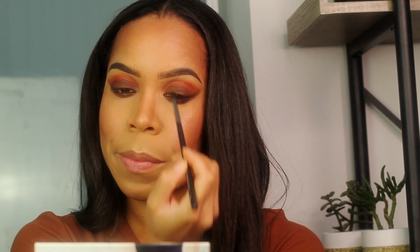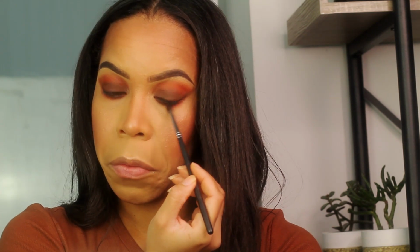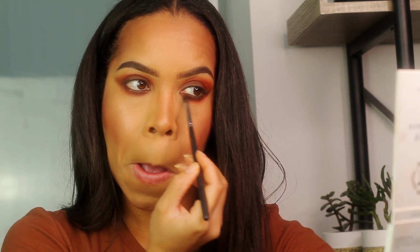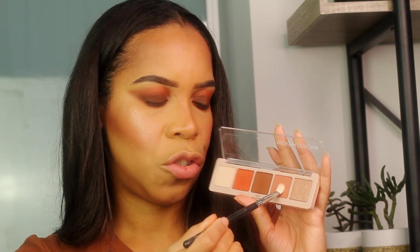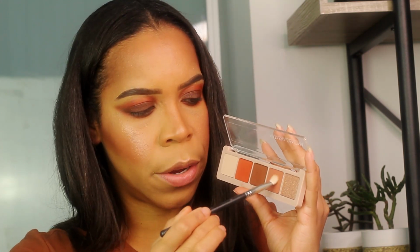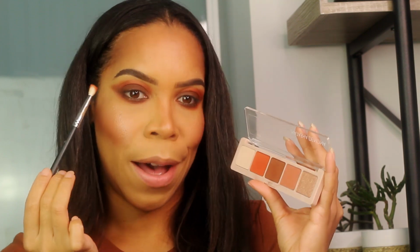You can see that orange is very pigmented. And it actually blended out really easily. And I'm also going to blend out some of that orange along my lower lash line as well. And now I'm going to go in with this peachy shade called Jasper, and I'm going to go in and blend out around that deeper orange, which was called Amhara.